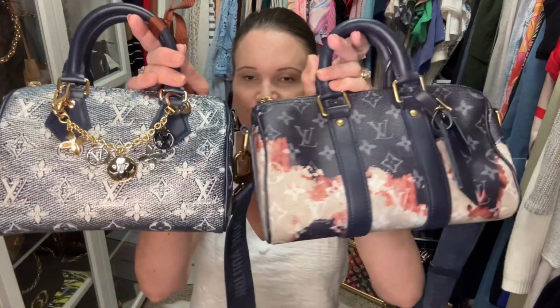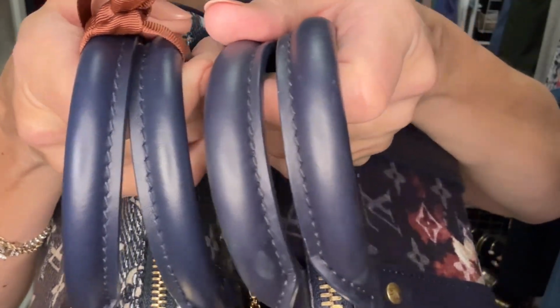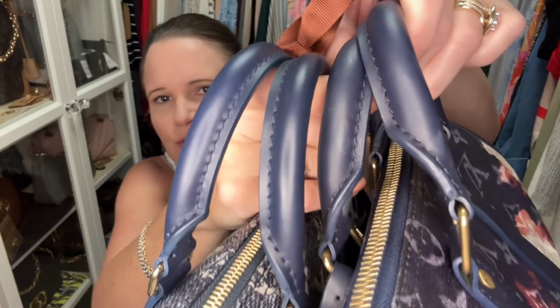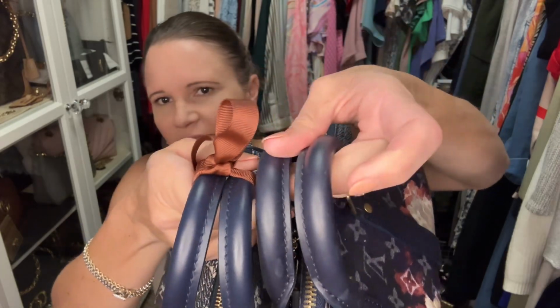There are so many reasons I was excited about this bag. Not only do I love this bag, but I loved the idea of the strap interchangeability with my Monogram Speedy 20. I mean, the ink leather is the same color, and you can really see the difference in the wear and tear on the handles when you look at it compared to my ink Speedy 20.